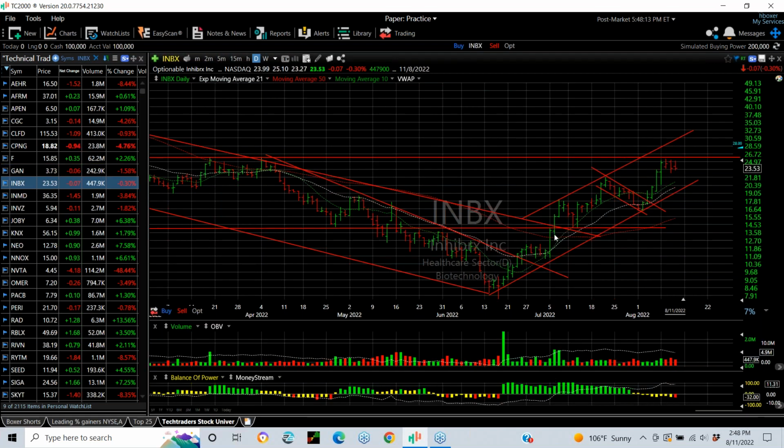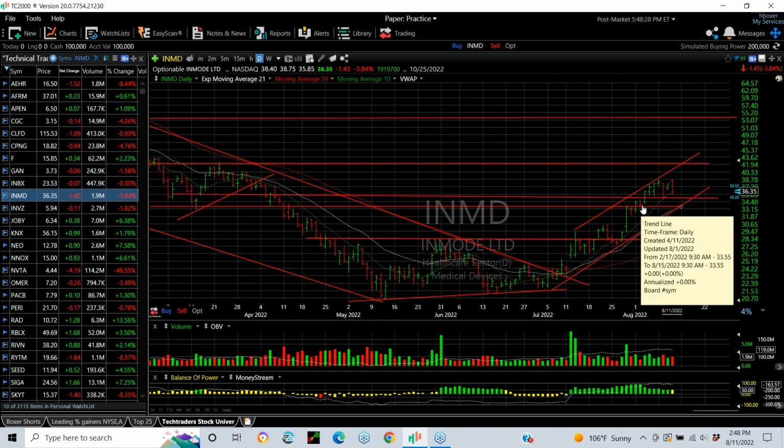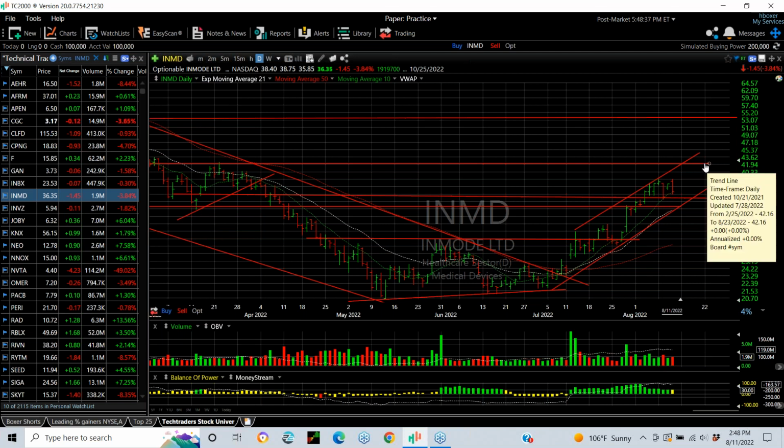Inhibix exploded. We put a swing on it. It popped and pulled back, tested, flagged, and ran up again. You can see a 3-day flag underway. The target's now at 32.3. INMD popped, broke out, is consolidating now, had a negative reversal day, and has support around the 35 range. Their target's 42.